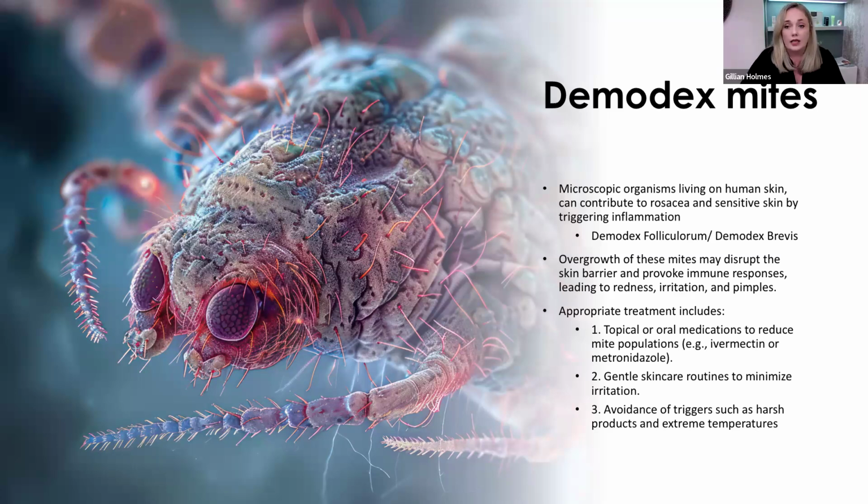When it is discovered that Demodex is the issue that is causing the sensitive skin, then you look to things like topical or oral medications to try and reduce that mite population. Ivermectin or metronidazole are common treatments in the UK. A gentle skincare routine to minimize irritation and avoidance of triggers, which will of course make those symptoms worse. I'll move on from this slide just in case you're eating.